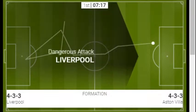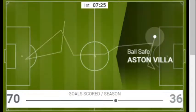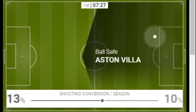Ezri Konsa comes up to take this. He's tossed the ball by El Ghazi. So there is the width there for Villa. Trezeguet on the left-hand side, El Ghazi on the right. Here's the cross after the throw-in was taken. Alexander-Arnold came across and was able to clear it away.